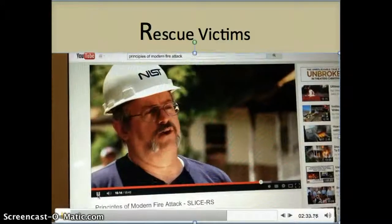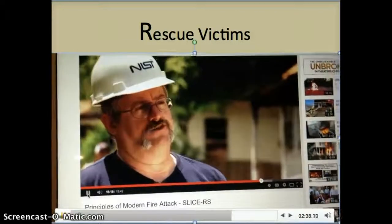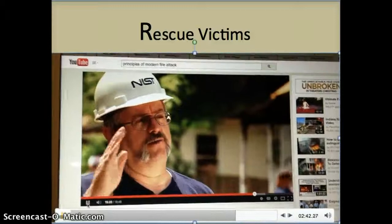Another place where door control is extremely important is in the case of vent, enter, isolate, and search. You don't want to change the ventilation condition until you're ready to make entry to the room.